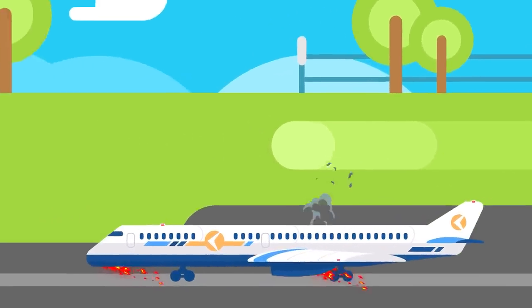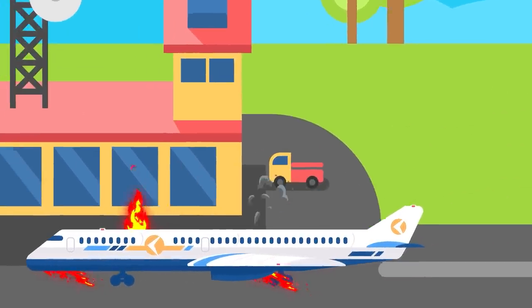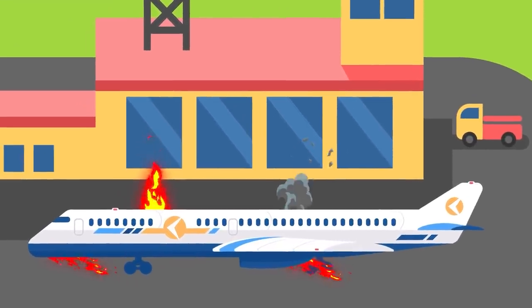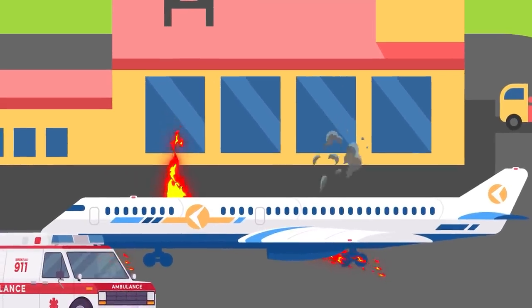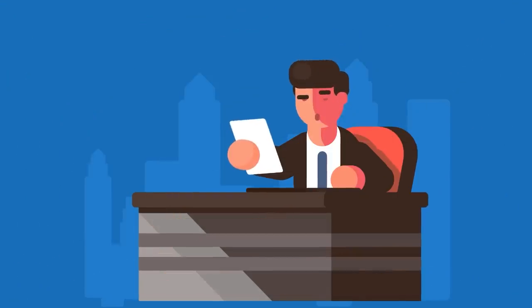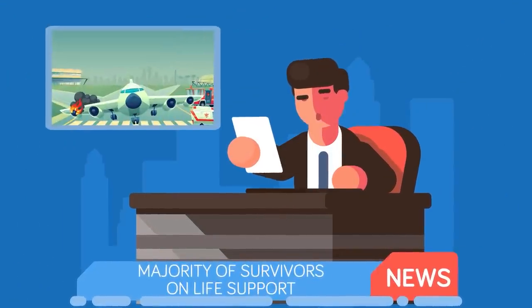By some amazing miracle, you've survived the ordeal. The downside? Your injuries are severe, you're in a coma, and you've suffered from multiple organ failures. In the early days of aviation, a problem like this would mean you're pretty much a goner, but not today. You'll be put on life support, keeping you alive while doctors can try to expedite your recovery.